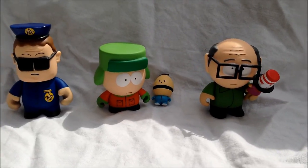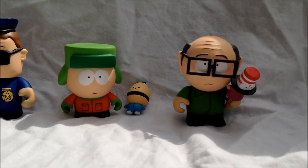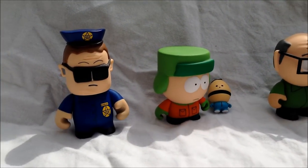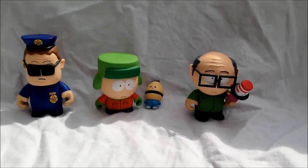And finally, some South Park ones, which again look really cool. I mean, they do look like the guys in the show. They do come with some accessories. The policeman, I think, is supposed to have a little sign. I didn't get one with him for some reason, but I'm not too bothered about that. But yeah, they're pretty cool as well.